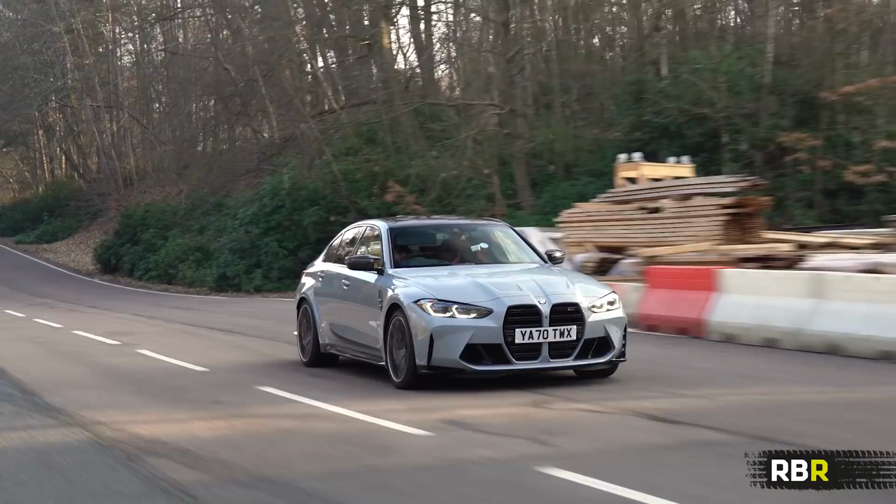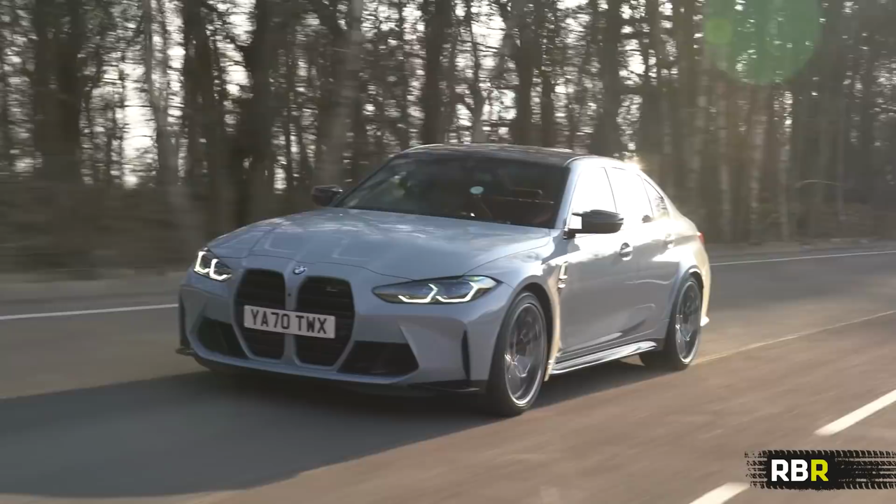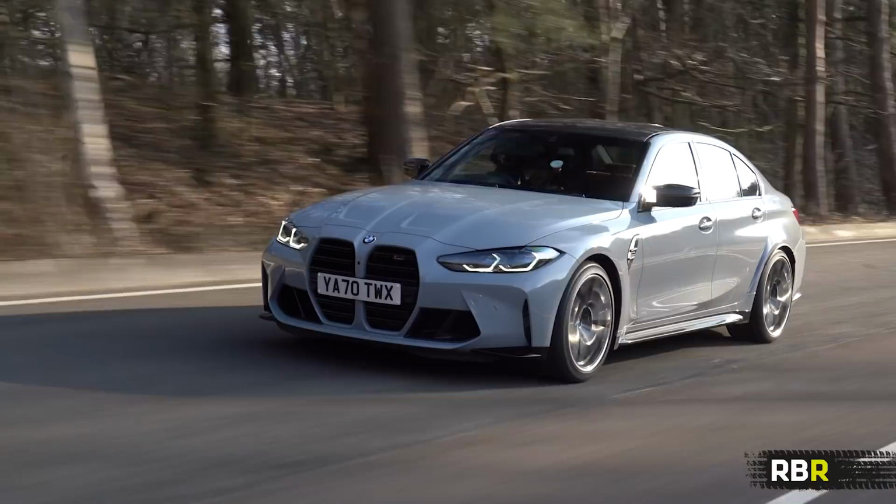But let me be clear, as the flagship of BMW M, which the M3 is, it's got the best steering I've seen from them, the most responsive engine, the most responsive gearbox, the most predictable chassis setup. It's really ticking all of the boxes. I think I can safely say now that the M3 is their best car as far as I'm concerned.